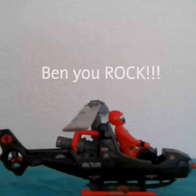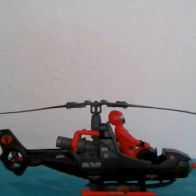I want to thank Mr. Ben Thompson for sending me this vehicle. He not only sent me the vehicle, but he sent me the blueprints and instruction sheet, which is just the icing on the cake right there. So thank you very much, Ben. You are a great man for doing that.